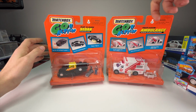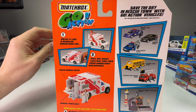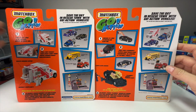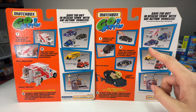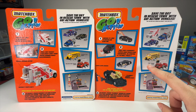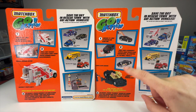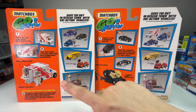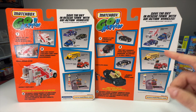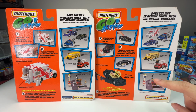So what's odd about this line is it seems to be themed all around car crashes. As you can see here from the back of the card, the other vehicles are a police car and a tow truck. They also have a fire truck and a school bus, but it seems like most of it is around this car flipping over, you getting an ambulance, a tow truck, a police car on the scene, a fire truck probably included, and then maybe a school bus. The school bus is kind of random mixed with the rest of them.